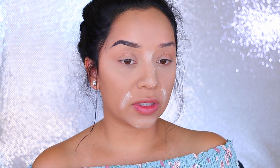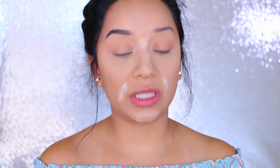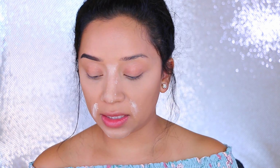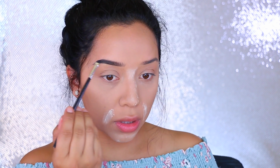I have my eyebrow done. Now I did use a gel, so for me it is very important to go back with a powder and set my eyebrows. Because I don't have any specific brow powder, I just use a black eyeshadow. I'm just going to use this one from this palette, and I'm just going to lightly go over it to make sure that my eyebrows don't disappear during the day.